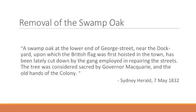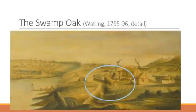This is the Sydney Herald: "At the lower end of George Street near the dockyard, upon which the British flag was first hoisted in the town, had been lately cut down by the gang employed in repairing the streets. The tree was considered sacred by Governor Macquarie and the old hands of the colony." And old hands is a shorthand for the old convicts, the early convicts. So this is a view of looking from the Mariners Church site at 100 George Street at the Rocks, behind the overseas passenger terminal, looking towards the city, looking south. What you can see is the winding George Street. And the tree that was chopped down in 1832 is there. It's a youngish tree, but that's what was there in 1832.